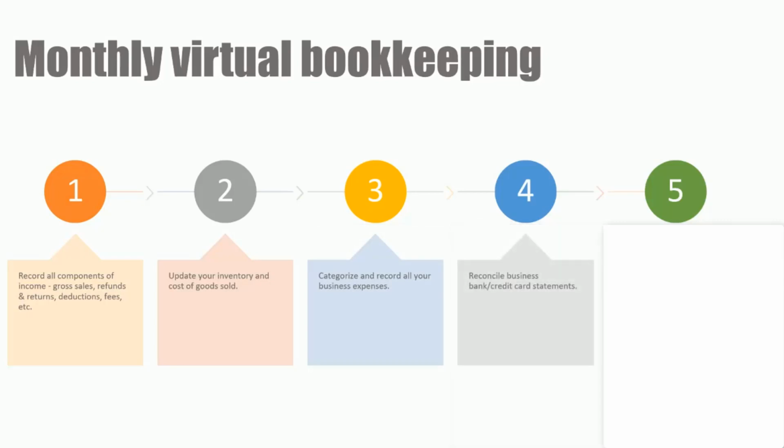Fourth, reconcile your business bank and credit card statements. So this is a key step in doing the books. It's actually ensuring that all of the transactions that are recorded on the books are reconciled with the transactions that are reflected on the business bank and credit card statements.